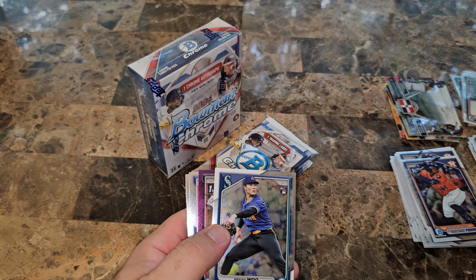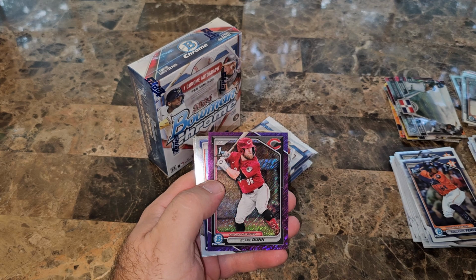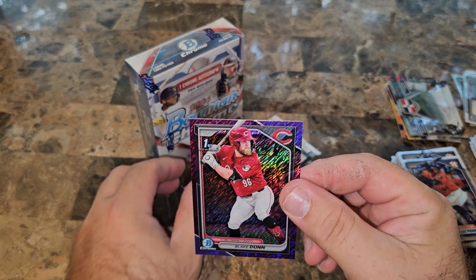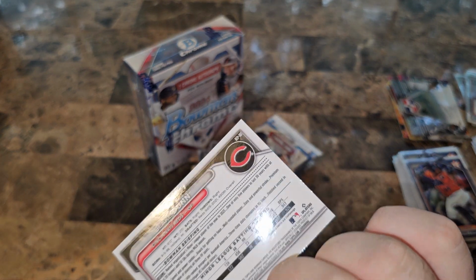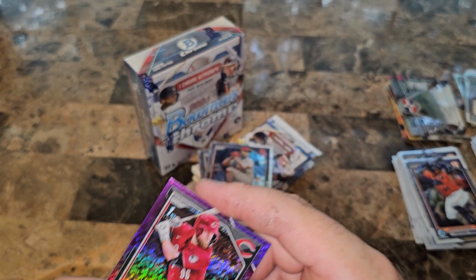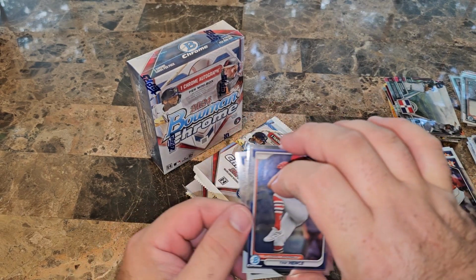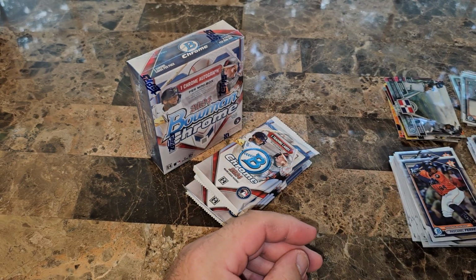Got Luciano, Brian Wu, you know it. Blake Dunn, purple shimmer to 250. Born in '98, old guy here. Still first though. Tinkentz and Lombard.